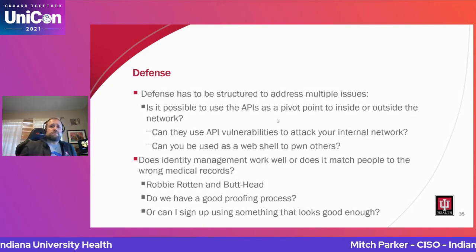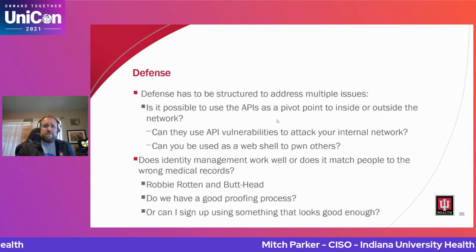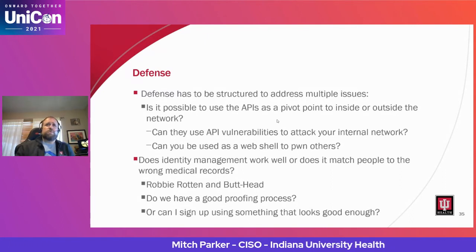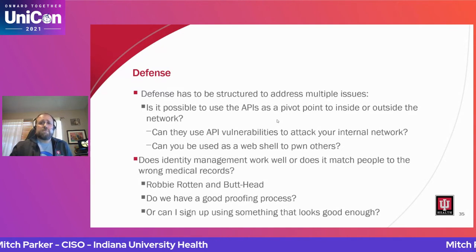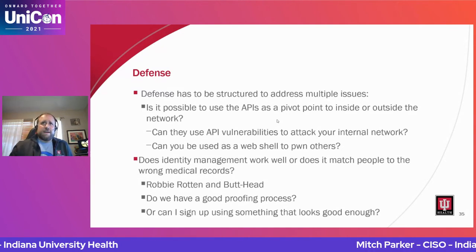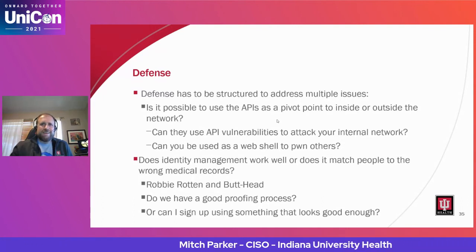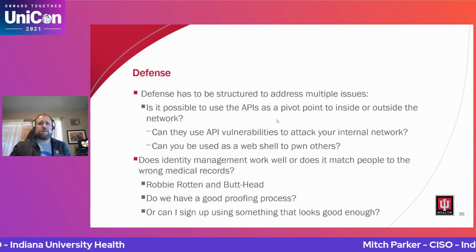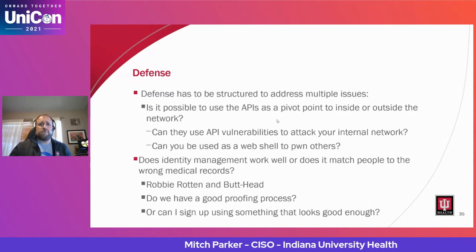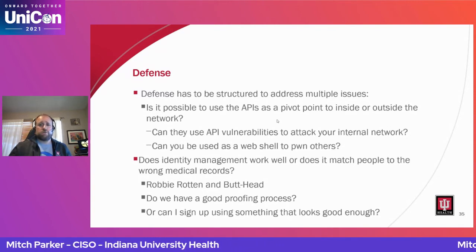And also, we have to structure our defenses to address these multiple issues because one other thing we don't talk about that much with APIs is their ability to be used as a pivot point. Now I'm giving this presentation a couple days after Pwn to Own, and the same concept applies. Whereas on Pwn to Own, somebody's figuring out how to make Safari or Chrome look like a trampoline to execute code as system, the same thing can happen here, which is why we're so concerned with APIs.